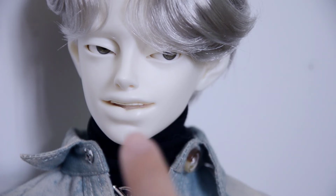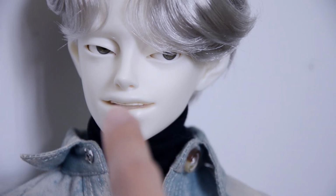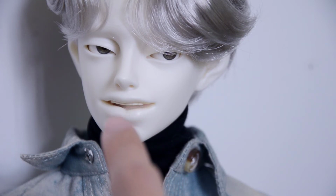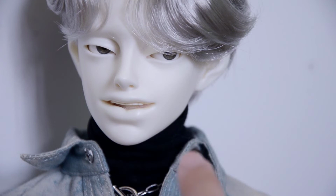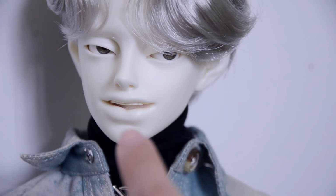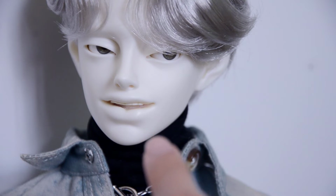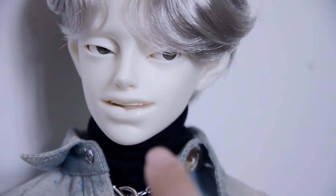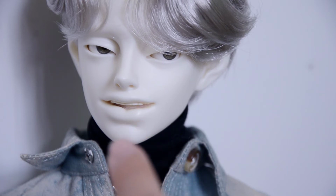Honestly, I haven't decided fully, but in the meantime, I'm going to try my best to remove more of this. Whenever I remove face ups, I always use acetone. That's the strongest thing I have. I either use isopropyl alcohol or pure acetone. And I don't know if it's because the acetone I have is quite old, a few years old, it doesn't work that well for this.